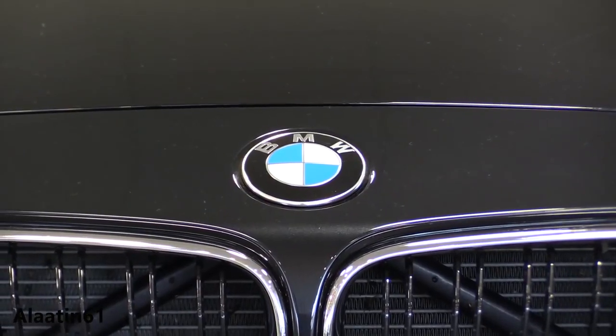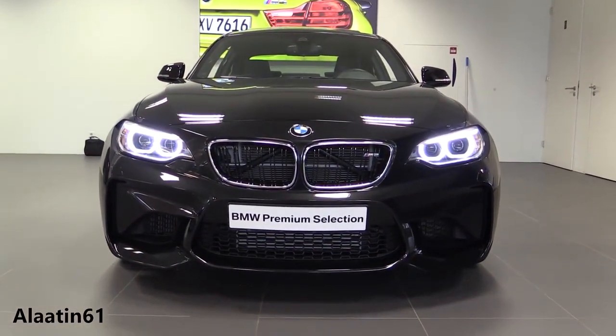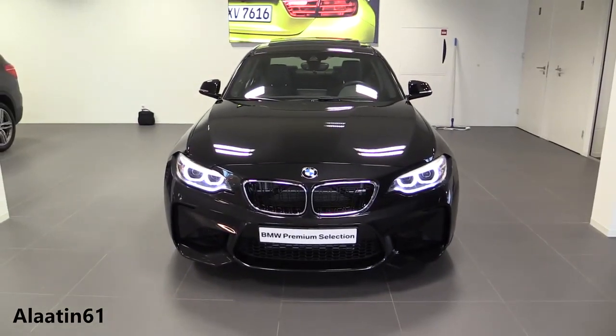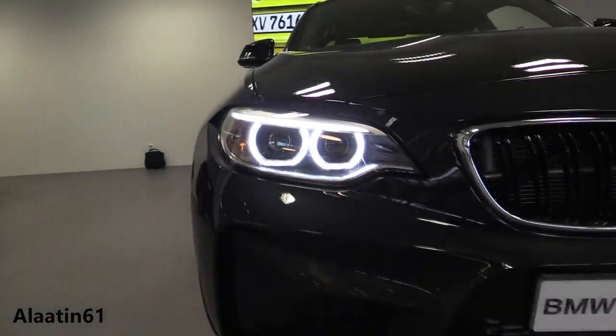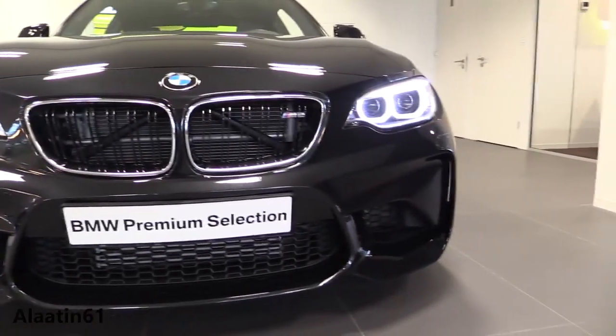LED headlights with LED headlight washers, daytime running lights, angel eyes, M2 logo. The M2 has a different, more aggressive front bumper, side skirts, rims and rear bumper.